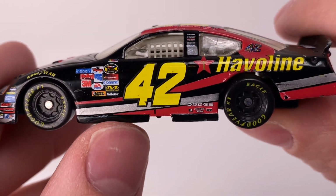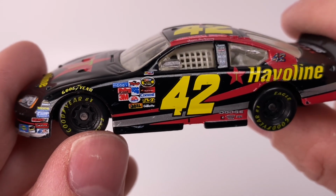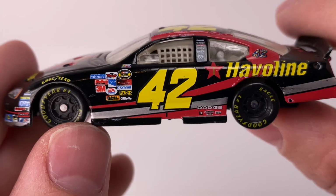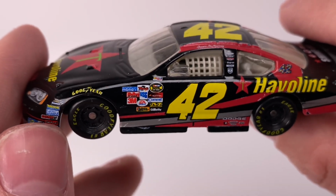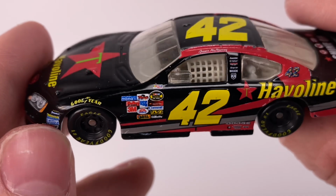They never got made in the 1/64 scale. Jimmy Spencer in the 41 car, loved those paint schemes. Then you had like the David Stremme. You had all these different drivers driving the 40, the 41, and the 42 cars for Ganassi. I loved that team so much. They didn't win a race for like 5 years, but I freaking loved them, man.